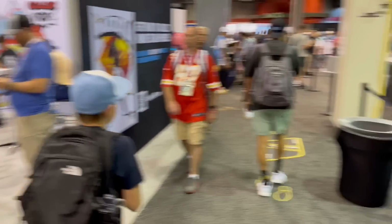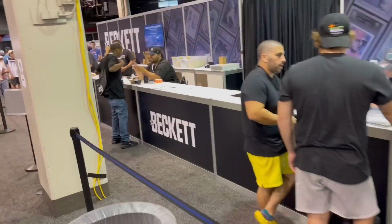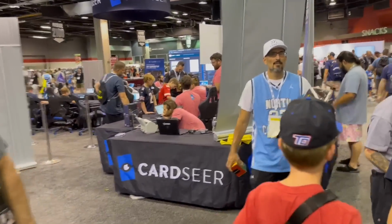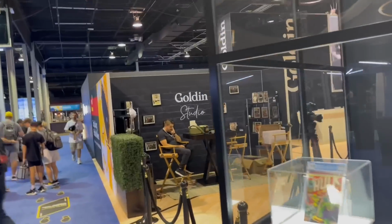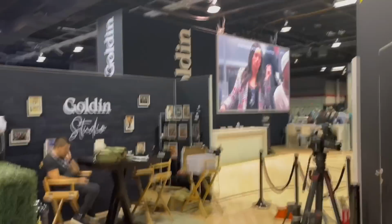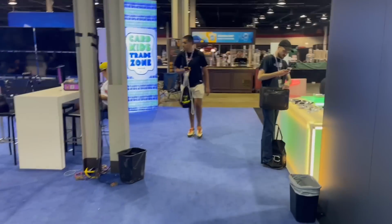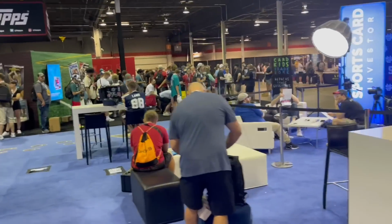You saw Beckett just a second ago. Yeah, there's Beckett. I think Beckett had 2 booths. That's just one where they're taking submissions, and there's a corporate booth for Goldin. And like I said, basically every major company had a corporate booth. DC Sports 87, and there's Market Movers, and that's a new thing with the National. There's this whole section, and it's a big section, like more than half of the show is essentially tied to this stuff. And yeah, it brings more money in, I guess.